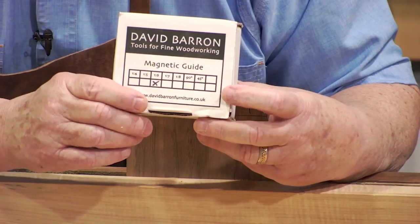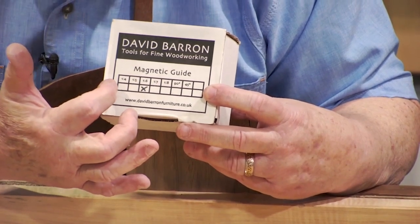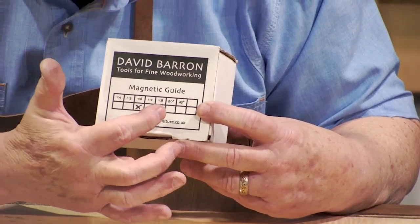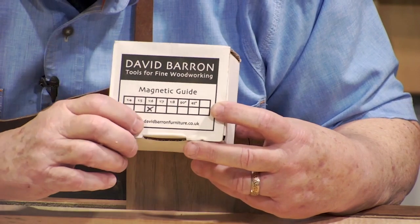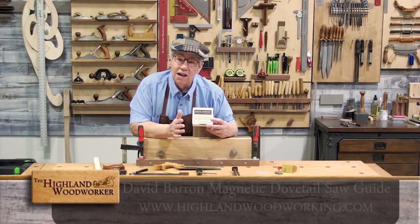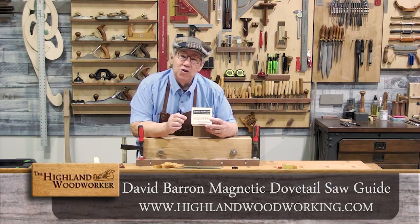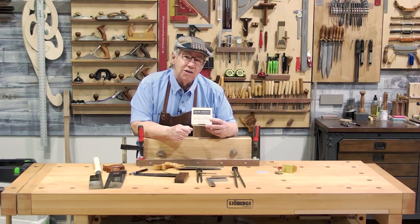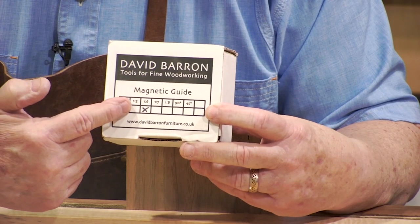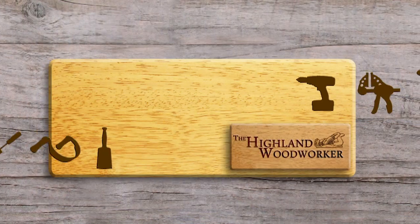And as you can see, it comes in 5 different ratios or angles, plus a 90-degree and a 45-degree. If you're like me and you don't cut a lot of dovetails, or you cut a whole lot of them, and you want the secret sauce of dovetail cutting, get a David Barron Magnetic Saw Guide.